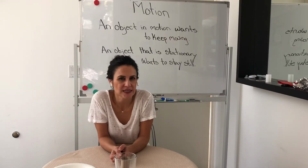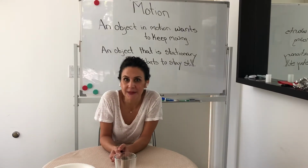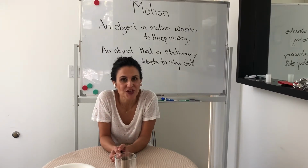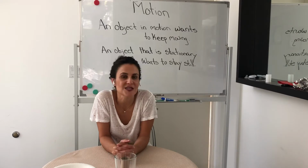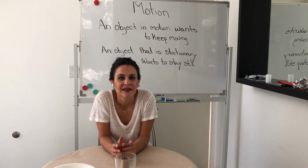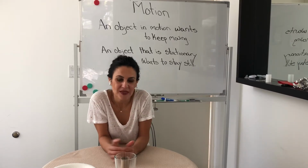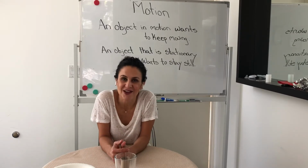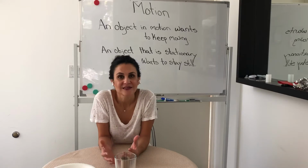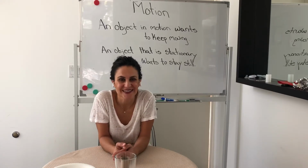His law states that if an object is in motion, it wants to keep going. And if an object is still, then it does not want to move. It wants to stand still. Now, the only time an object in motion will stop is if an outside force acts on it. And the only time an object that's still will move is if an outside force acts upon it.